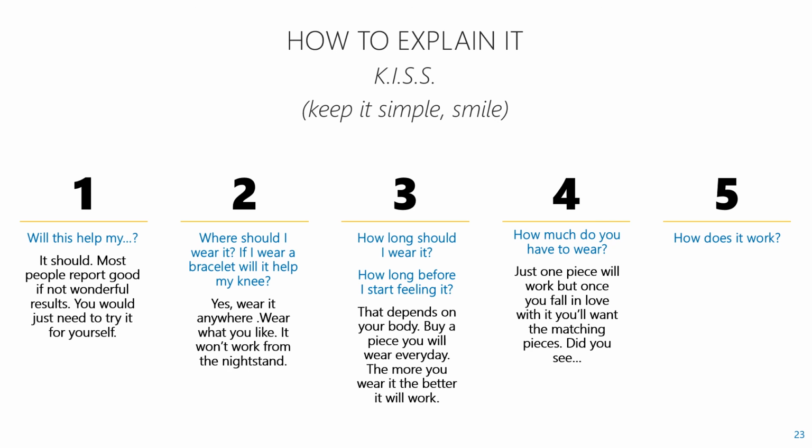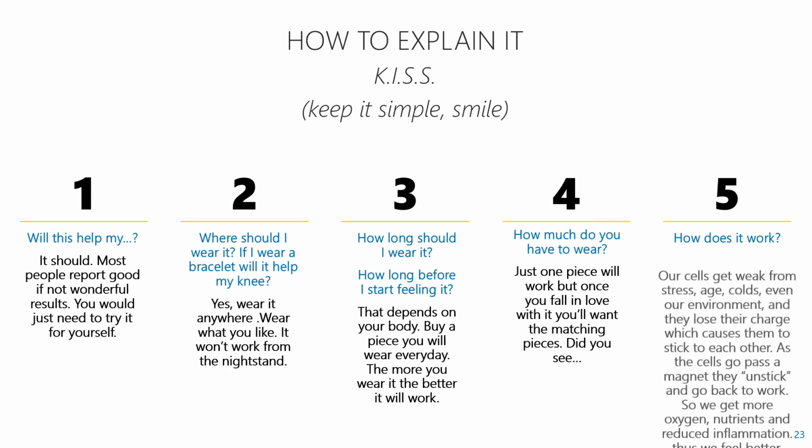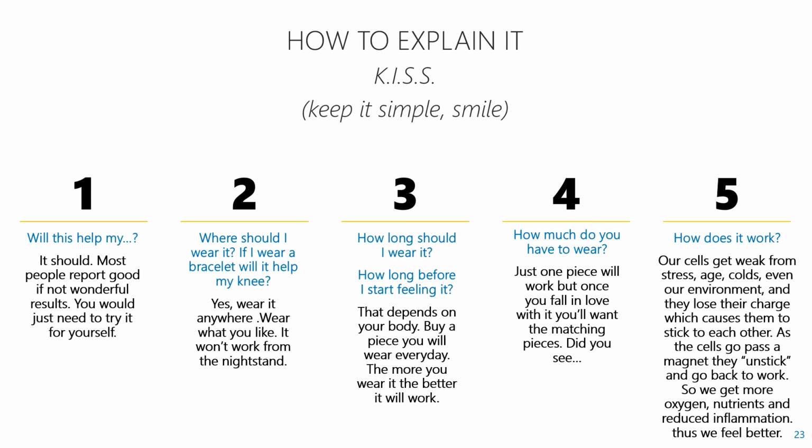And if you come up with a good answer where their eyes don't glaze over and they stare at you funny and walk away, please share with me because I'd like to have other things to say besides just this one. But this is what I tell them. How does it work? Our cells get weak from stress, age, colds, even our environment, and then they lose their charge, which causes them to stick to each other. As the cells go past a magnet, they unstick and go back to work. So we get more oxygen and nutrients and reduced inflammation, so that's why we feel better.